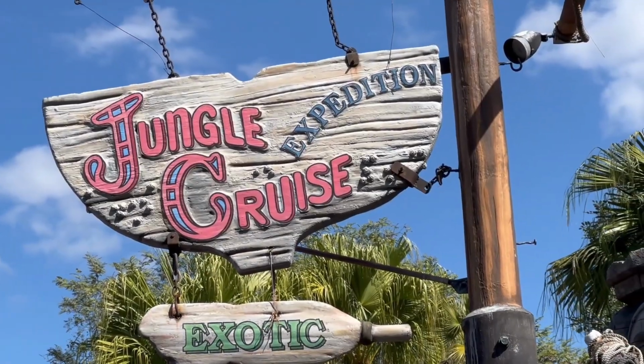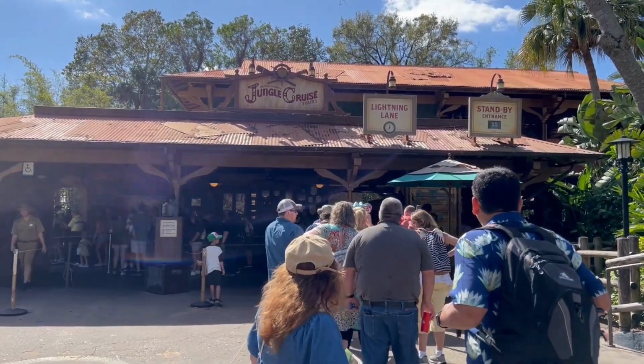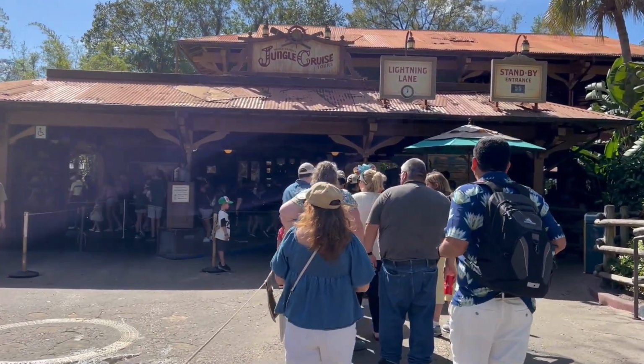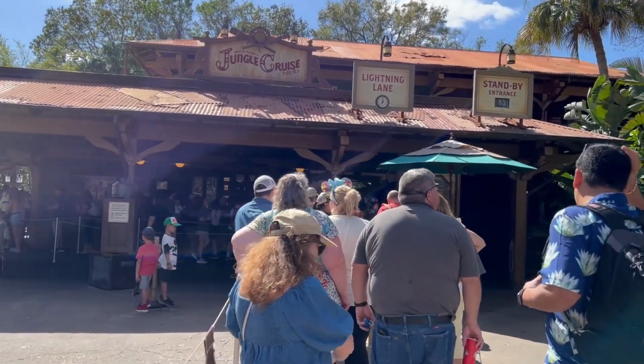Next up, we have the Jungle Cruise. This is just a reminder that just because you have a Lightning Lane does not mean it's going to be that fast. It'll probably just be faster than the standby. It is very much backed up right now.